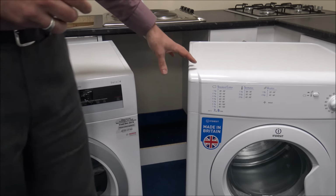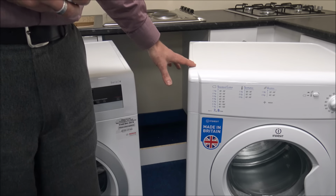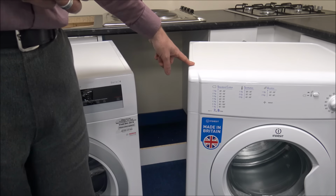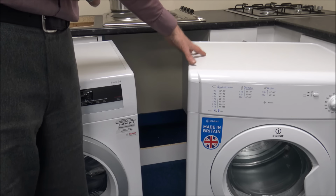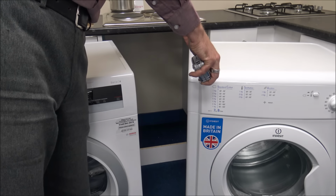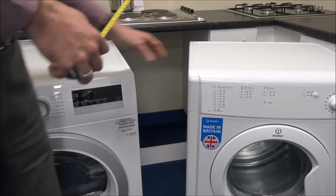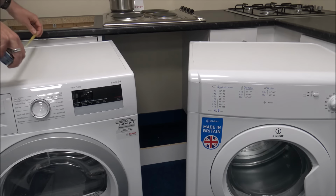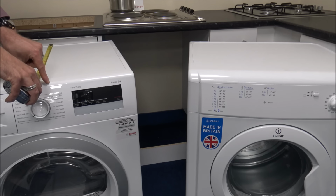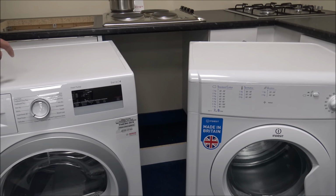You will find that things like the height are all pretty standard at around 85 centimetres. The width is pretty standard at around 60 centimetres. But the depths on tumble dryers can vary a lot. So on this 7 kilogram dryer, you're looking at around 50 centimetres deep. And on the 8 kilogram Bosch, from the back here to the front here, you're looking at around 58 centimetres. So it makes a big difference.